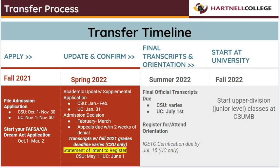Typically, the CSUs require this to be completed between January and February, and the UCs require that this academic update be completed by January 31st. There's also the admission decision that happens in the spring semester. You will find out from the universities if you've become admitted between February through March, and you can appeal the decision within 2 weeks of the denial notice if that applies to you.